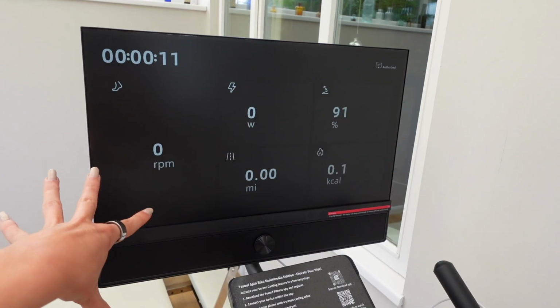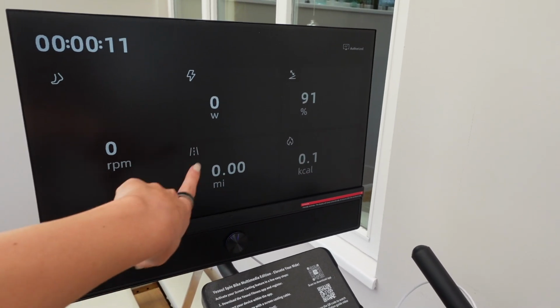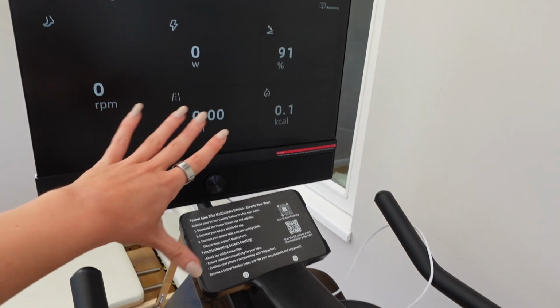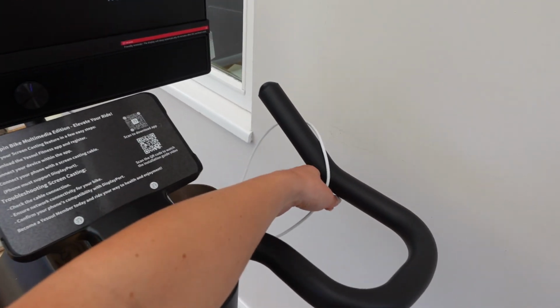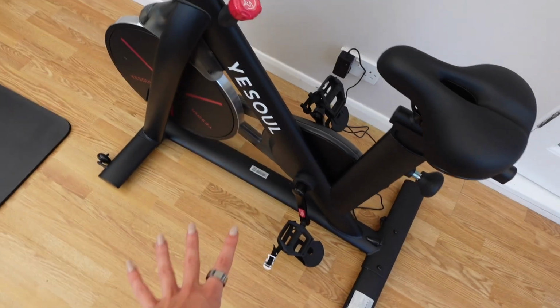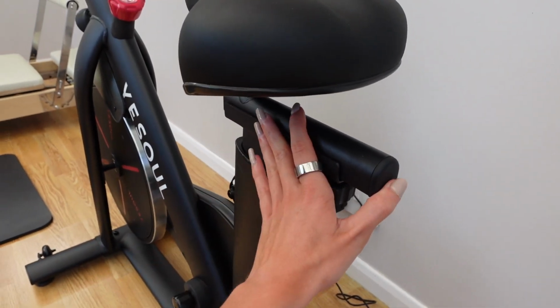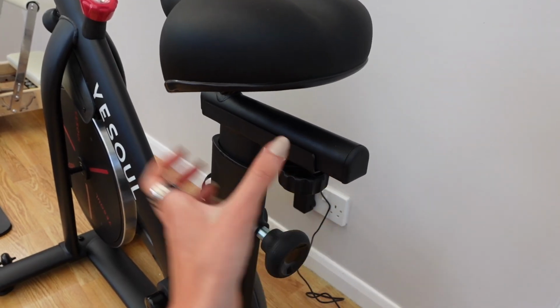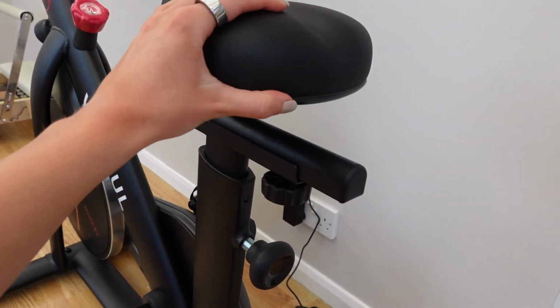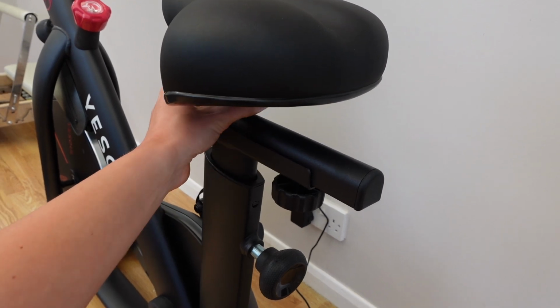And then this is just if you're doing like a normal little cycle, it will tell you how many calories you burnt, how far you've been, all stuff like that. Pop your phone in here, and it also came with a lead to connect your phone, which I will do in a second. And then this is it. We've got pedals. This is the seat, which you can adjust. So you can have it forward and back. You just twist this and then you can move it like that. And then also you've got this one, so then you can move the seat up and down for how you want it. So that is like a little overview.